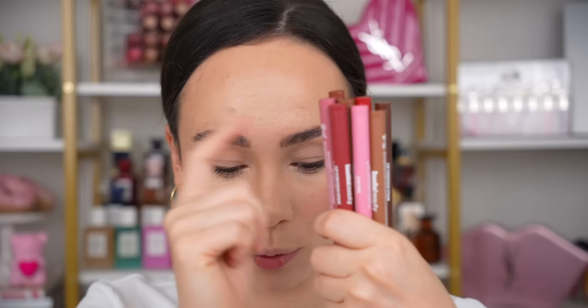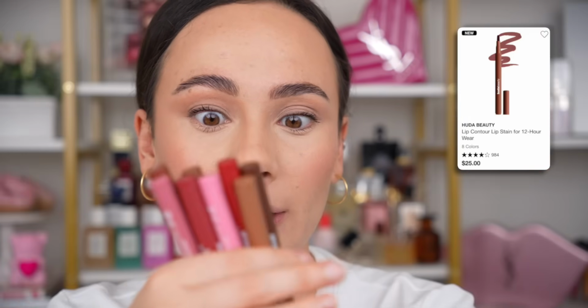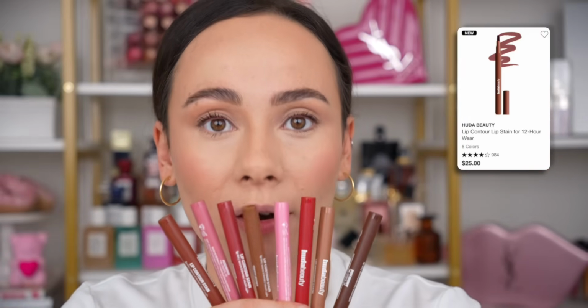Now, by far the most popular here, I have the new Huda Beauty lip launch. You've probably seen this launch everywhere, particularly these bad boys, the Lip Contour Lip Stains. These are not a first impression. I've done full day wear tests on this. I haven't recorded it or anything, but I've done a full day wear test on this. They last really, really long, and I love the color range here. I have never really loved the color ranges for these lip stain products. That, to me, is what stands out about this.